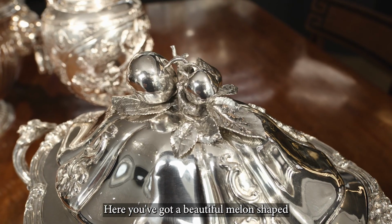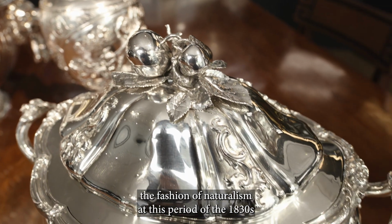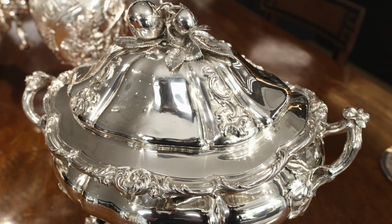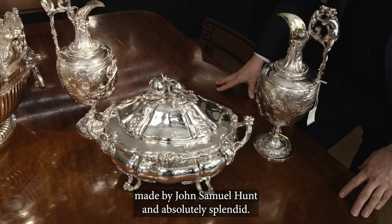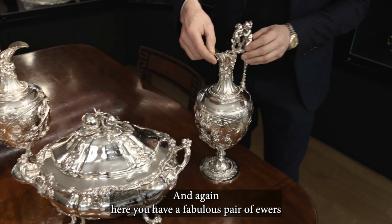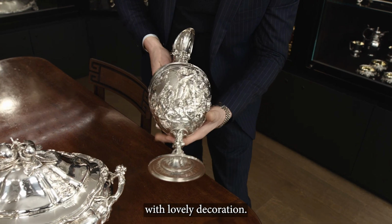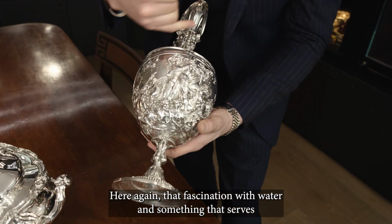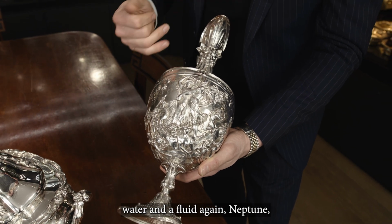Here you've got a beautiful melon-shaped form, the fashion of naturalism at this period of the 1830s just taking over here, made by John Samuel Hunt, and absolutely splendid. And again, here you have a fabulous pair of ewers with lovely decoration. Here again, that fascination with water and something that serves water and a fluid.